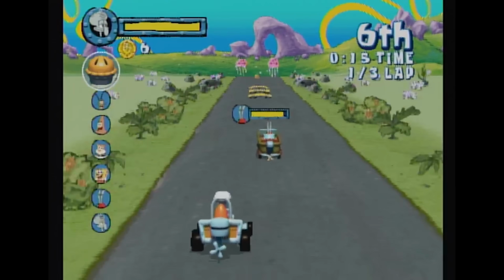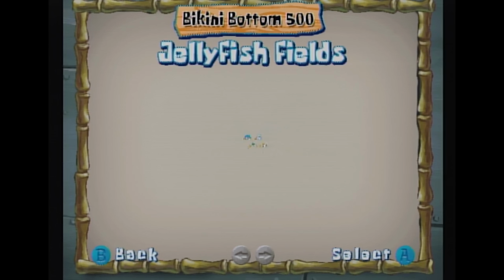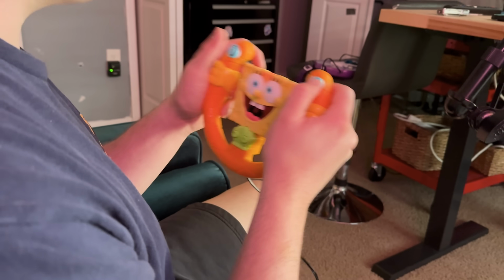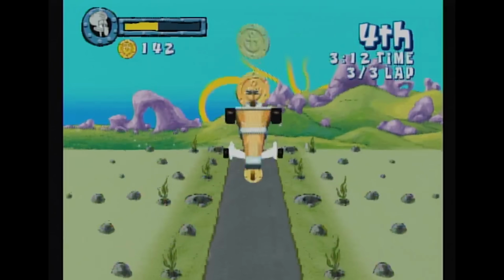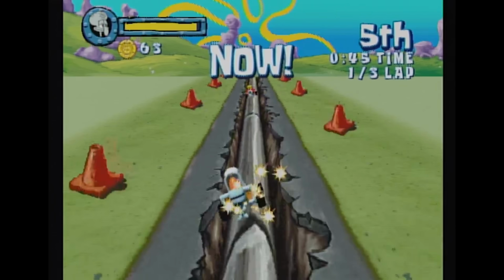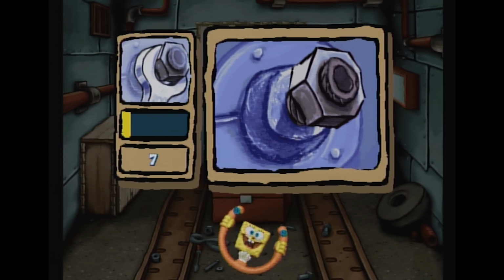You race around multiple recognizable locations from Jellyfish Fields to Goo Lagoon, with all the themes being recycled multiple times for multiple tracks. In Mario Kart, you shake the remote to do a trick off a ramp, and you do here as well, but they tell you to pull the controller toward you instead, which never registers correctly, so just shake it, like in Mario Kart. No need to reinvent the wheel, guys. There are moments where you have to use the controller rotation to balance your character. You collect coins in the race to spend on vehicle repairs, which you just shake the controller to complete. This is fun.